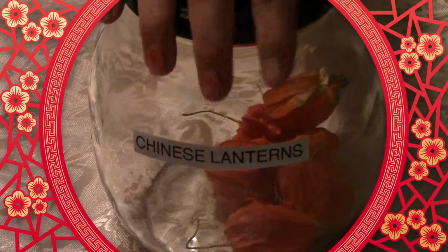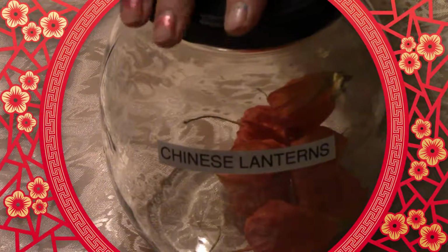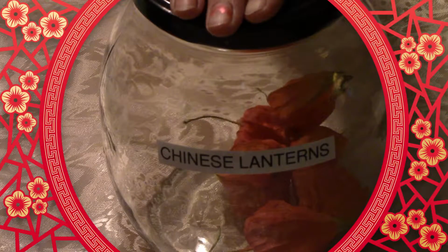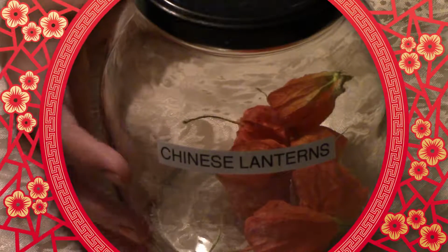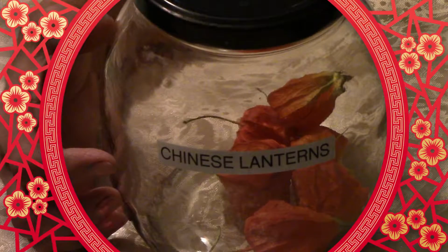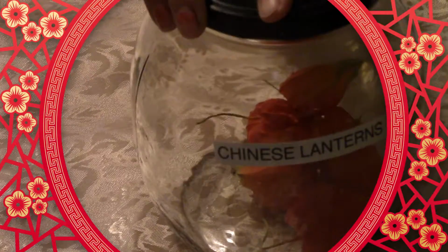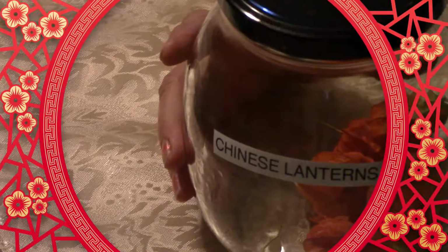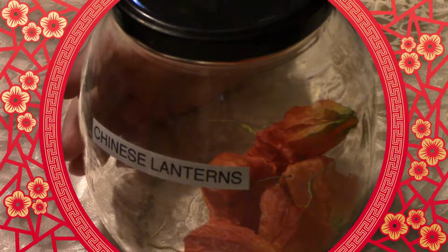I wanted to talk to you tonight about Chinese lanterns and what magical uses you can use them for. They're going to be coming in season to pick anytime now, from now until the end of September, depending on where you live in the United States and in other parts of the world. They're usually ready to pick by late fall. So I thought we would cover that.